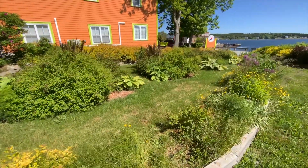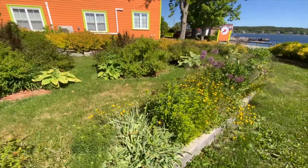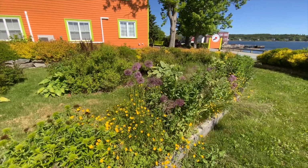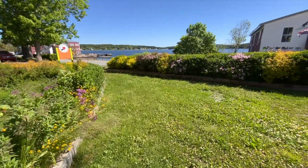This garden is now 3 years old, so it kind of needs some work on the edging and all that. We've got lots of grass things coming up, but it's doing pretty well. There's the hedge again.